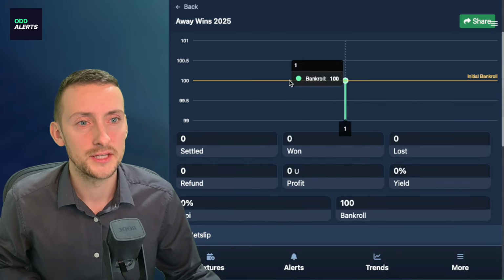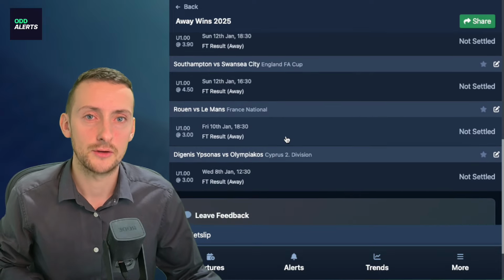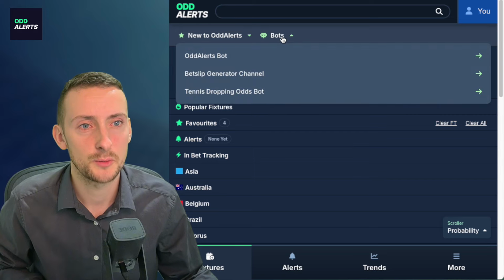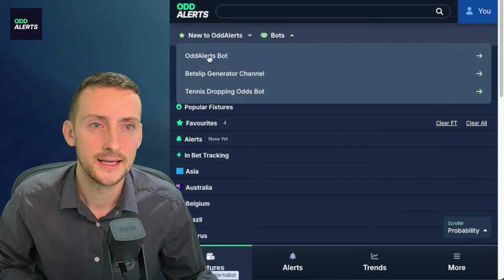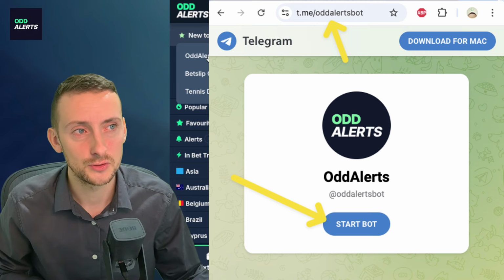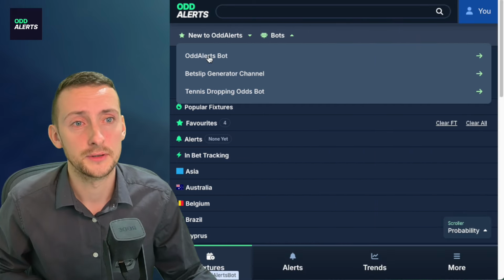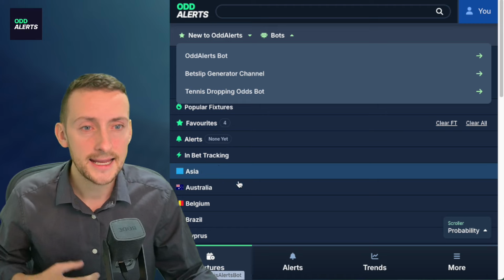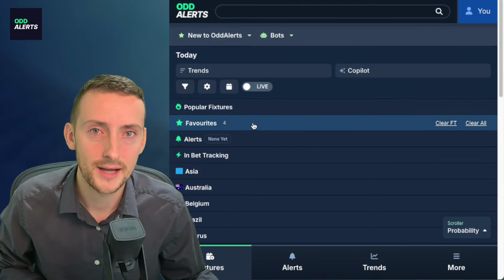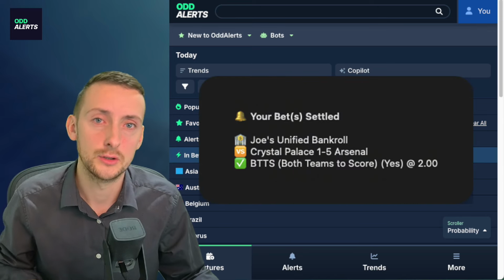Now then, this will alert you when the games settle if you've got your Telegram connected, and I'm going to show you how to do that right now. Very simple to connect to the bots. Just click bots at the top of the homepage and then OddAlerts bot, and then it will just walk you through the setup process. Just enter your email, the same email that you signed up with, or if you've not signed up yet, you can actually just create an account through the bot, and it'll take you through the whole process. Once you're connected, any alert that you create on OddAlerts will automatically go to that Telegram channel, which is really nice, including the settled bet tracking notifications.